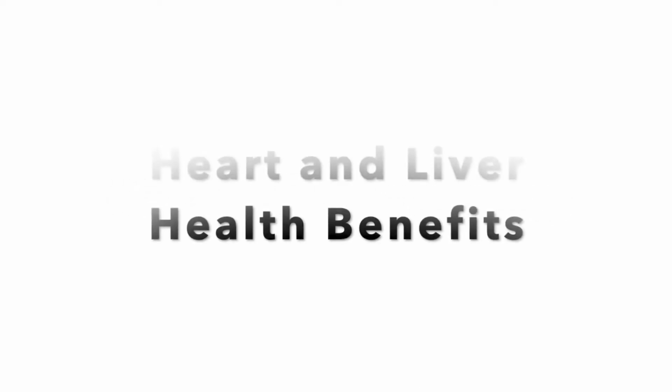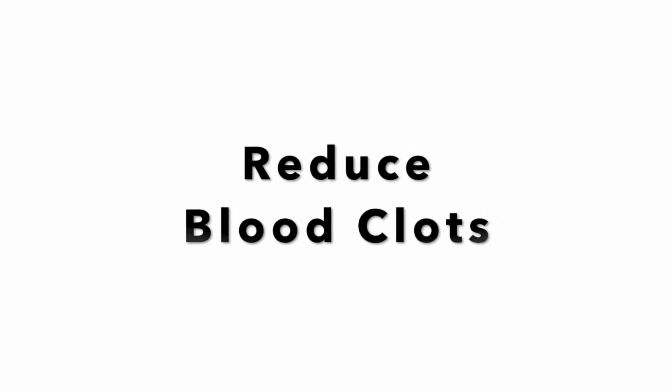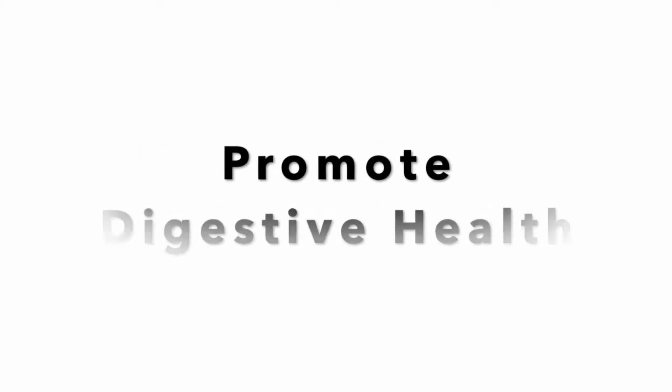Now, in case you haven't heard of golden paste or turmeric paste before, or maybe you've heard of it but don't really understand why people are actually feeding this to their dogs, here are some of the incredible health benefits people claim it may have. It's a natural detox, it has anti-inflammatory agents, it fights bacteria, it has health benefits for the heart and liver, can reduce blood clots, promotes digestive health, and it even fights cancer.